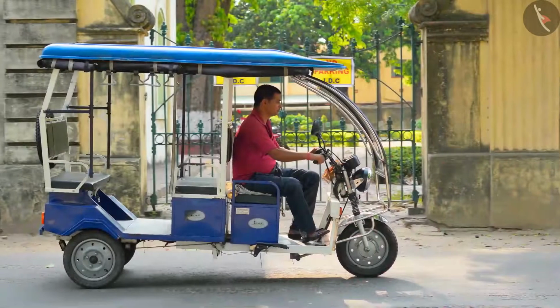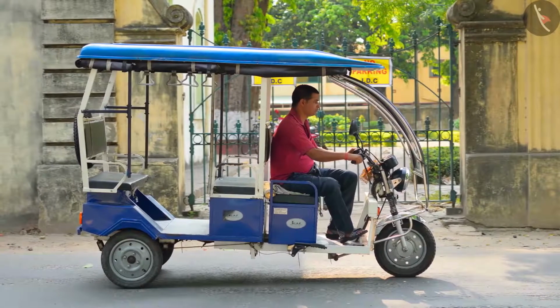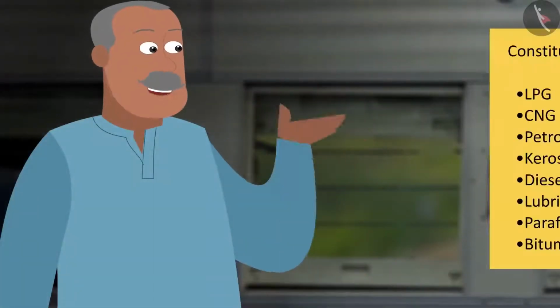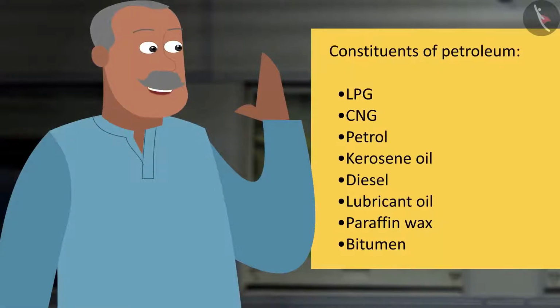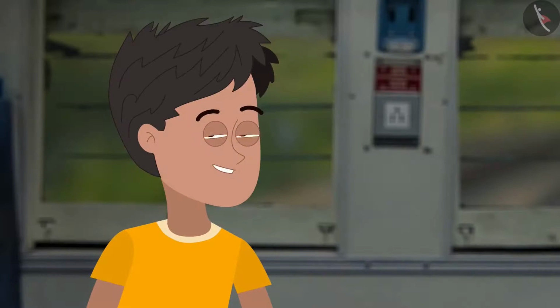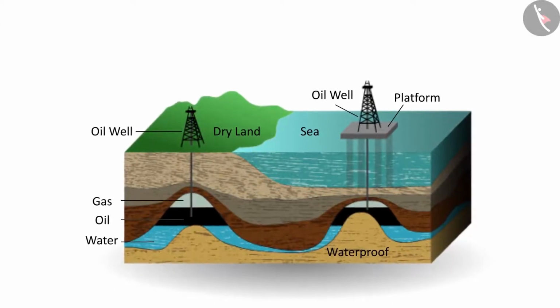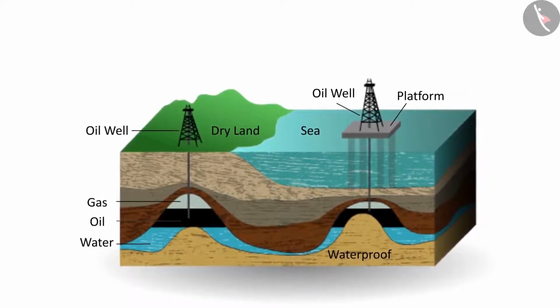Uncle, another alternate that I can think of is the battery-powered vehicles and rickshaws. Do you both know petroleum products not only include LPG and CNG gases, there are other profitable items that are produced and can be put to many uses. Uncle, petroleum is extracted from an oil rig in the sea, isn't it? Considering that the sea is very big, there still must be a lot of petroleum left for us.